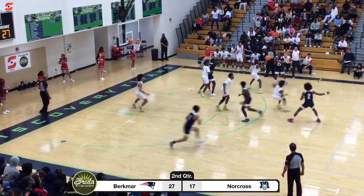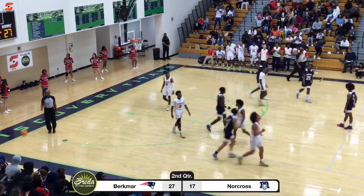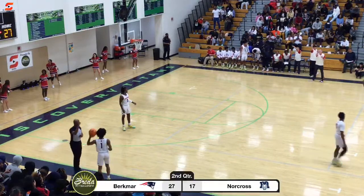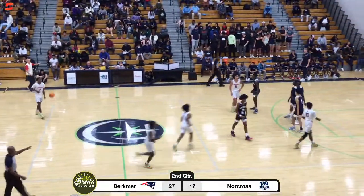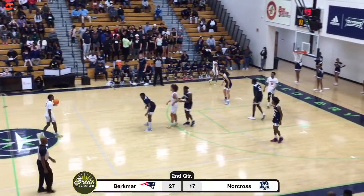Here is Flag. Flag now gives it a pass, was deflected and a turnover. Poor decision there offensively from Norcross. And now Berkmar will get the last crack at it. And they have a 10-point lead. And this is not, quite frankly, what Norcross thought they had coming. Exactly. Right now, plus 10, Berkmar at the half, no Ewing, they would take it.